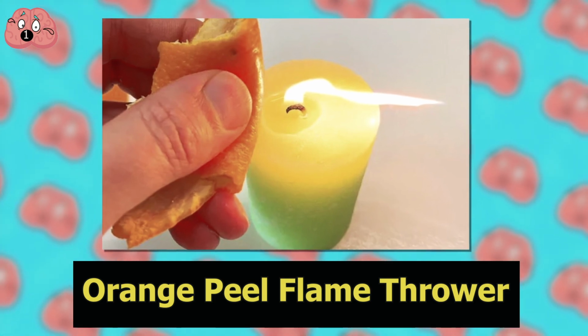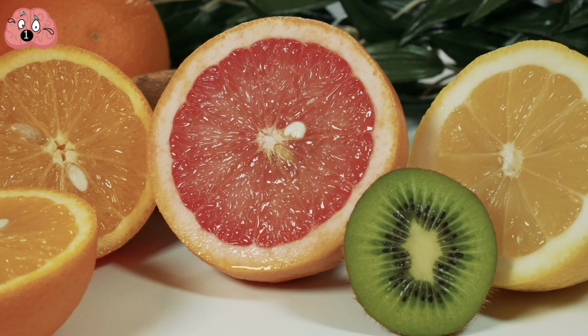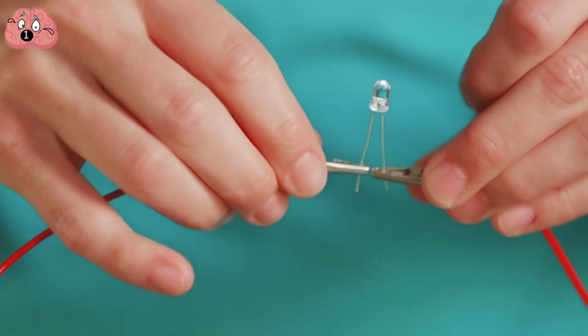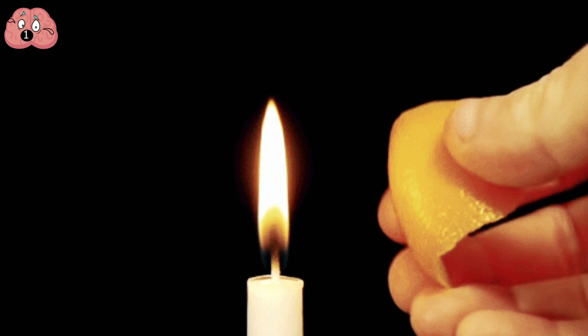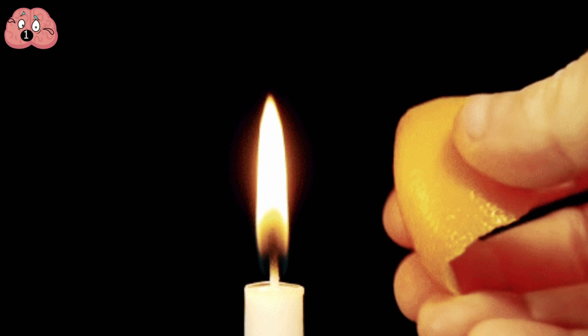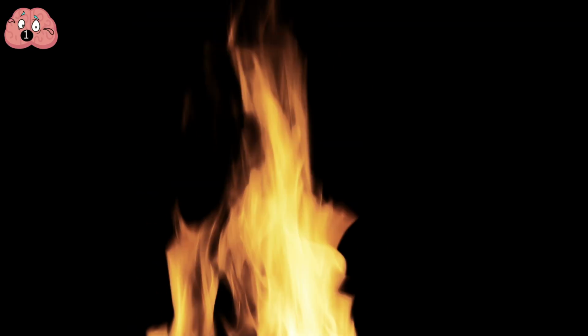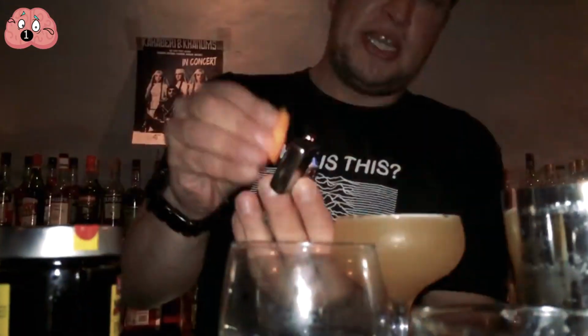Number 1. Orange peel flamethrower. The wonders of citrus fruits extend far beyond their tastiness and healthy characteristics, and even beyond their ability to create electricity. Orange peels can actually be used to create a small flamethrower. Okay, it's not exactly a huge jet of flames, and is actually a rather small and harmless puff of flame, so it's something you can try at home if you're careful.